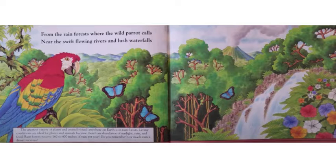Do you remember how much rain a desert receives? If you do remember this fact, send an email to your teacher and tell them how many inches of rain per year a desert receives for an extra credit point.